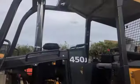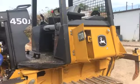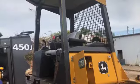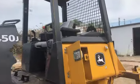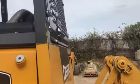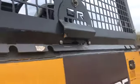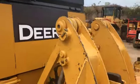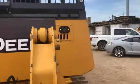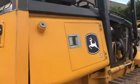This unit has got a 47-gallon tank, which will give you 12 to as many as 16 hours of operation, depending on your application. All the fluid levels on this tractor are where they should be. This machine is mechanically sound. There's no leaks on it. Everything works.